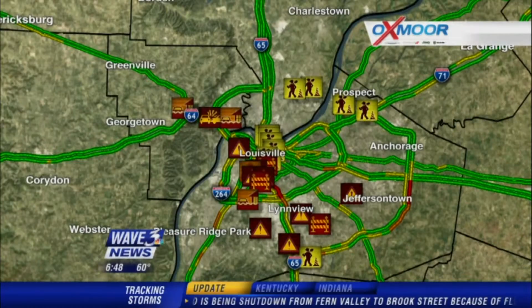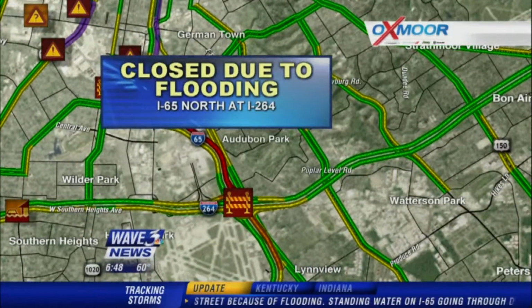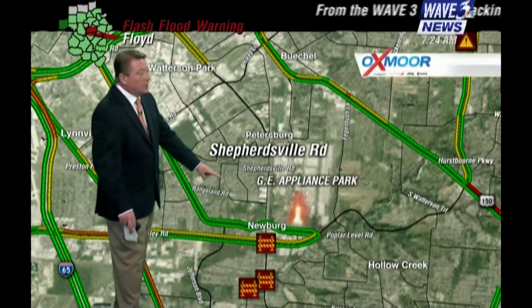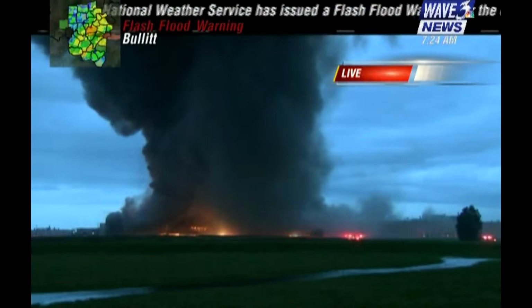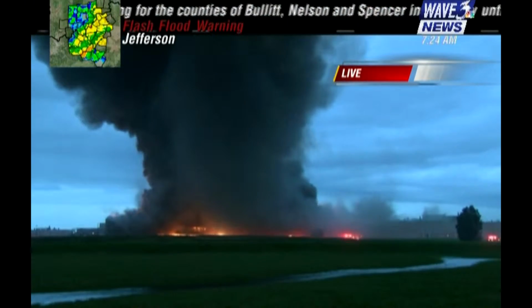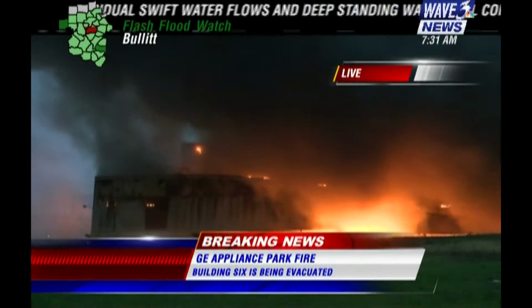The problem interstate-wise right now is going to be 65. They had to shut it down because of flooding at the Watterson Expressway, and to add to the flooding, we now have a major fire at GE Appliance Park, so you can expect closures along Shepherdsville Road in that area. You're looking at a picture right now live from that area, a huge fire. Again, this is GE Appliance Park. We're told building 6 is involved. A massive 3-alarm fire taking place right now.